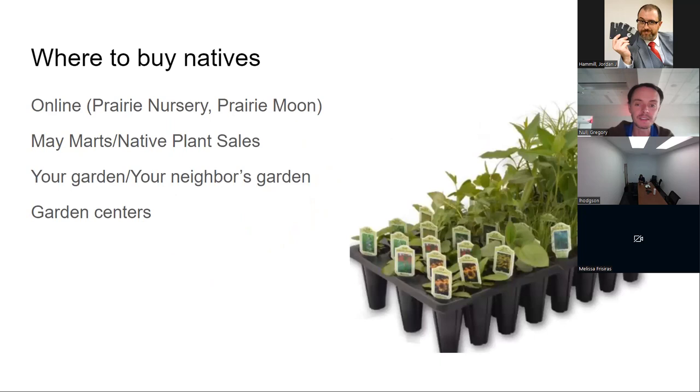You can get a lot of this stuff online. I've spent a ton of money at Prairie Moon. They'll send you all these plugs like this. Oh, you want a pollinator garden? Here's 150 square feet. Boom, send us this and we'll put it in the mail for you. There are May Marts every spring, native plant sales, maybe something in your neighbor's garden. You can go to the garden center. The garden center is tricky for the natives because sometimes they're not identified.